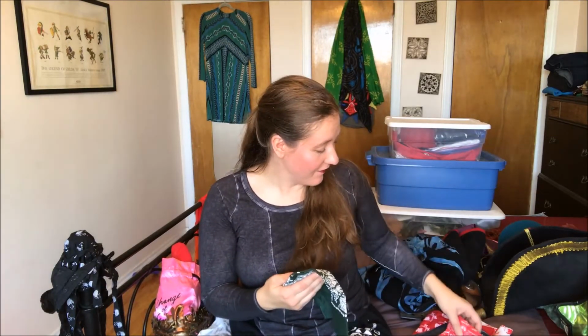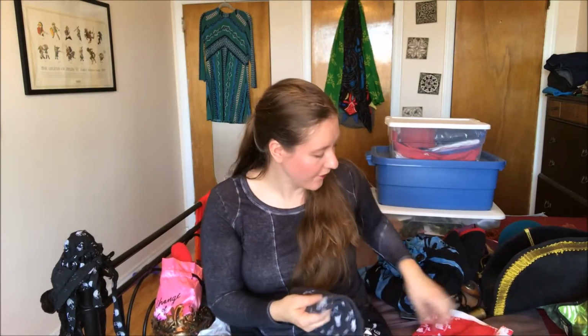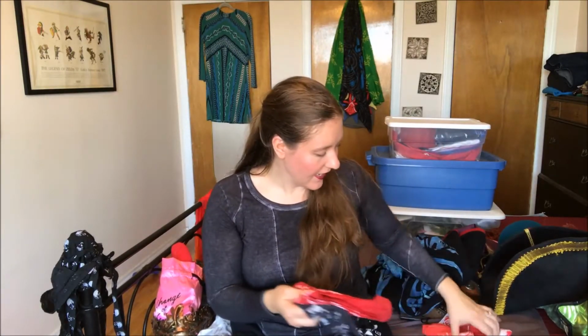So these are sort of all of my random bandanas. These are from one of the pirate shows that I did. This is from our Christmas show. This is from our regular show. We sold these for a while because I have a whole bunch. And then these are from my pirate band.